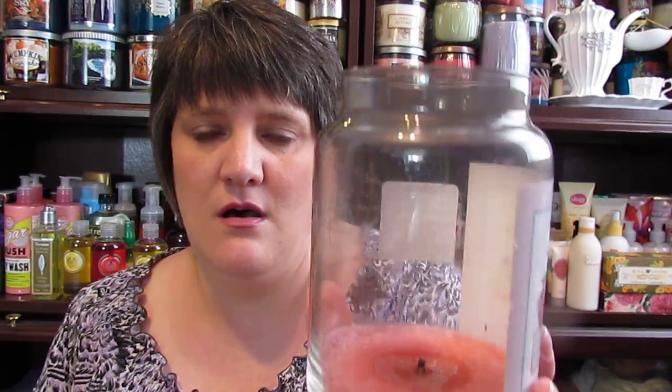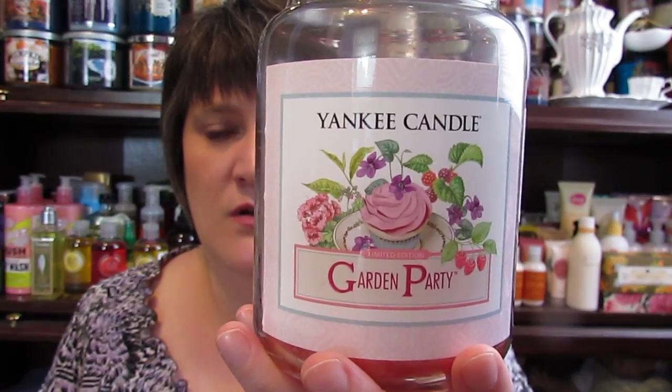And another candle I went through is the Yankee Candle Garden Party, and I got this at TJ Maxx. It's this pretty pink color, and at first I thought it was a cupcake smell, but after seeing reviews and everybody talking about it, I think we've all come to the conclusion it's cotton candy. I really like this candle. It burns awesome. It's just a great candle, and I think I have 4 or 5 more of these to get through. If I found them again, I would definitely get it, and I love the label on this thing, so definitely would repurchase that.